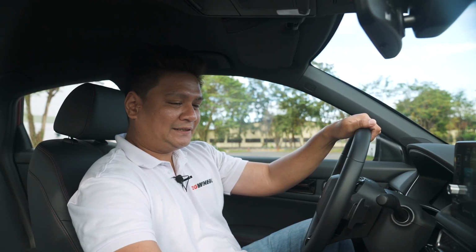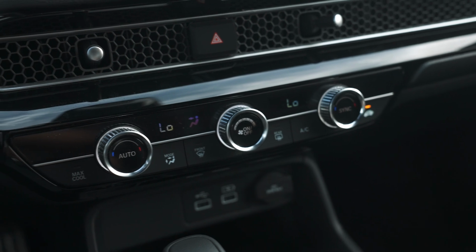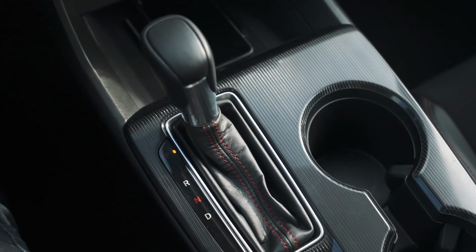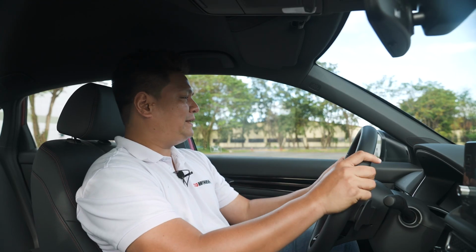Now you got this nice huge AC cluster right here, which are all fully digitized, but at least they're able to retain these nice clicky knobs here, as you can hear it. So nice to hear. You also got a well-designed center console where you got your shifter, your drive mode select buttons, your electronic parking brake with automatic brake hold. All in all, it's a great interior feature.